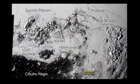And in fact, they cover up not just embay and surround the mountain blocks, but they extend all the way down, and they just seem to feather out onto the edge of the Cthulhu Regio. When you look at it in detail, there's a lot of fine structure in the ice between the Montes and the Cthulhu Regio, at a finer scale than the polygons we see throughout most of Sputnik Planum. That tells us that the ice in that intervening region between the mountains and Cthulhu is substantially thinner.